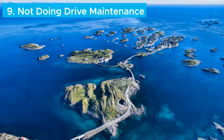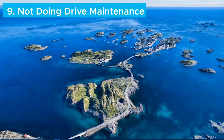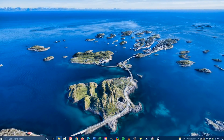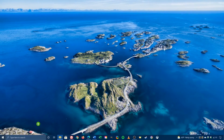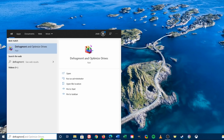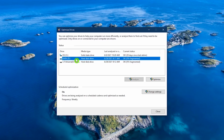This next one is for those of you who have hard disk drives. You SSD people don't need to worry about this one. Over time with a hard disk drive, your drive can become fragmented, resulting in slower load times. To fix this, type defragment in the search bar. Select defragment and optimize drives. If you have any hard disk drives listed, check the date they were last analyzed. If it's been a while, select the drive and click optimize for it to do its thing.